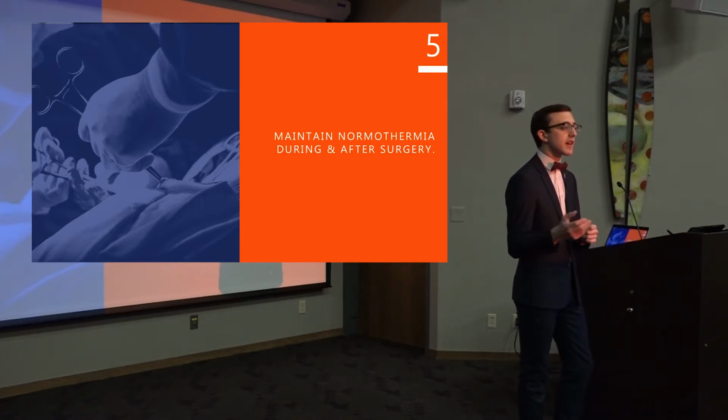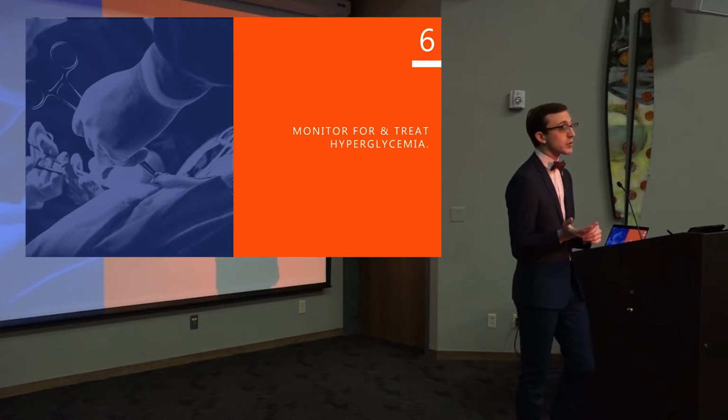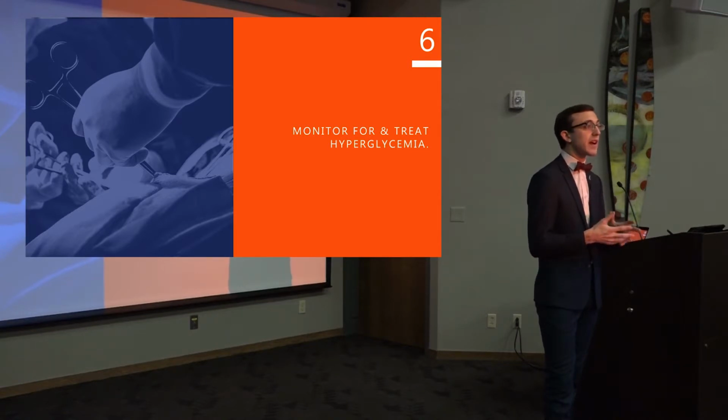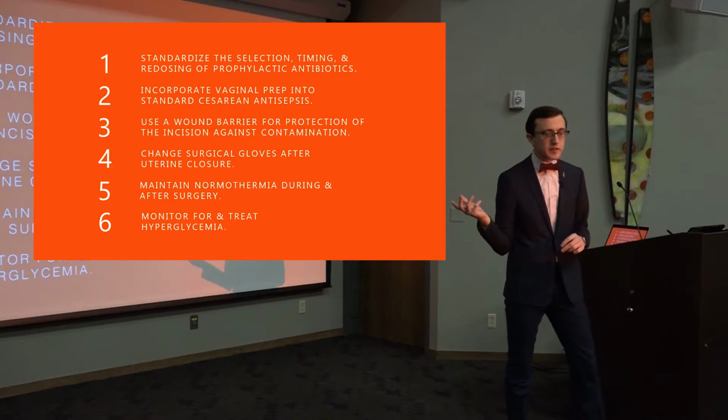Next, maintaining normothermia. This suggestion is echoed by both the CDC and the World Health Organization as something that will reduce our patients' risk for infection after surgery. And then finally, I think that we should monitor for and treat hyperglycemia. Our patients certainly have risk factors for this, and we have a treatment that can be provided to them if hyperglycemia is present. And so I think that just like we do for GYN patients, we should consider evaluation for and treatment of hyperglycemia after a C-section. And so here are the six interventions.